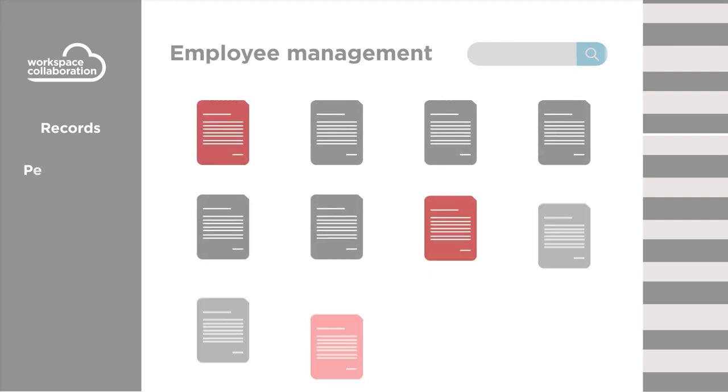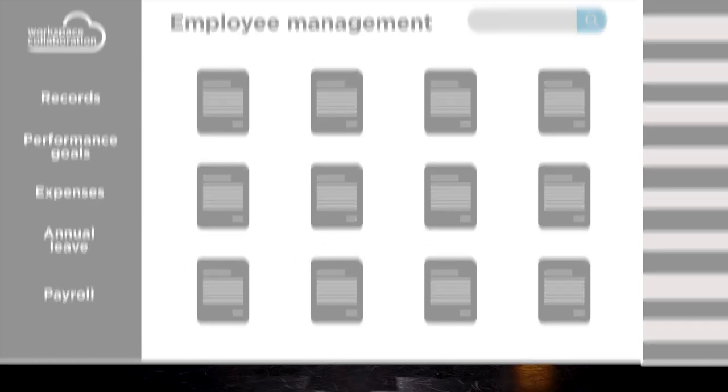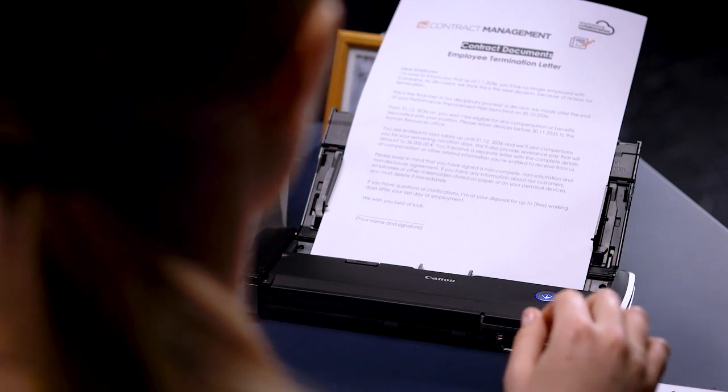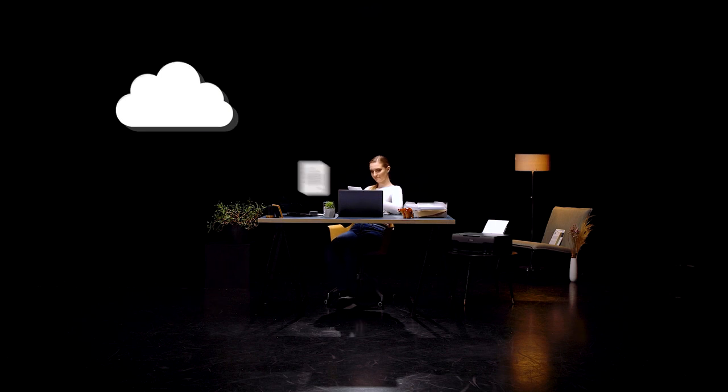The employee management is simple and secure. The records, performance goals, travel expenses, annual leave, payroll and expenses are all handled with electronic process control for better visibility. And when someone leaves the company, Lisa has full control of all the offboarding steps, from closing down the automated system to removing and retaining documents.